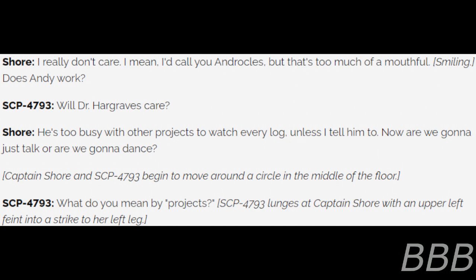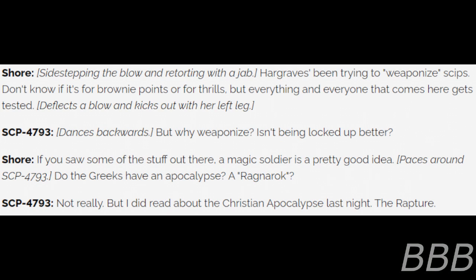Captain Shaw and SCP-4793 begin to move around a circle in the middle of the floor. What do you mean by projects? SCP-4793 launches at Captain Shaw with an upper left feint with a strike to her left leg. Captain Shaw is sidestepping the blow and retorting with a jab. Hargrave seems to be trying to weaponize skips. I don't know if it's for brownie points or for thrills, but everything and everyone that comes here gets tested. Shaw deflects a blow and kicks out with a left leg.